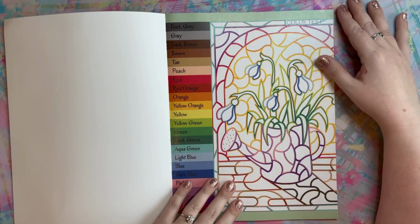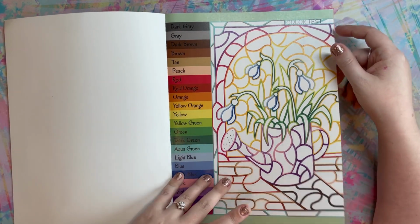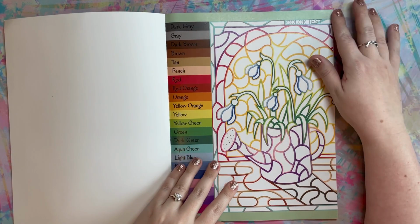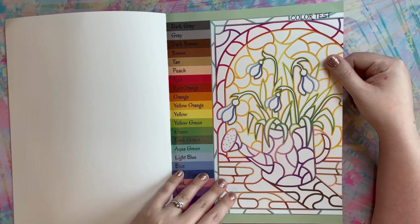It's on the beautiful glossy paper that everybody loves, and it's beautiful for markers. I use my Copic markers in here. The brush markers work fantastic. I like them better than the traditional alcohol markers, but you can also use water-based markers or whatever markers you like and prefer.